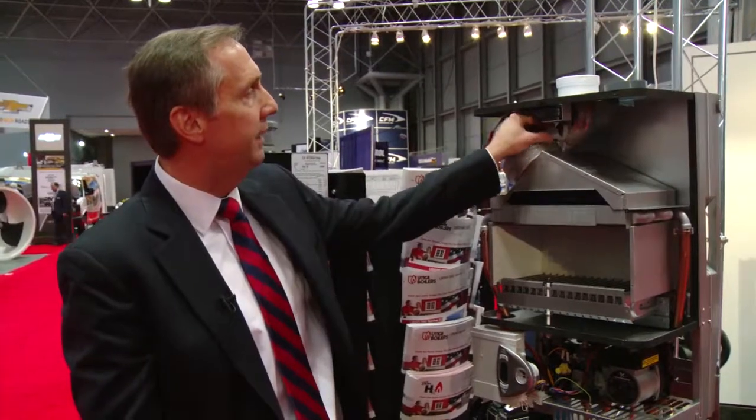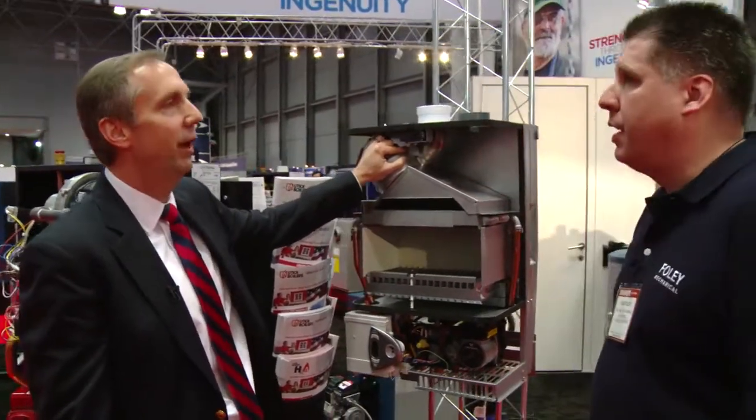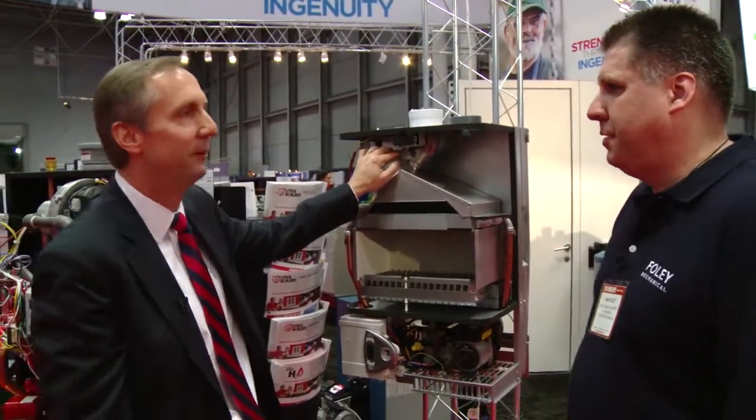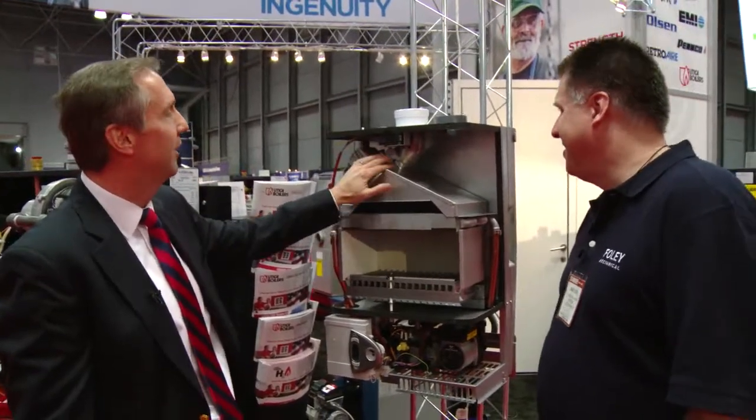The other thing on the venting is, if you notice this little condensate collector, it gets cold in our area. What happens when it gets cold? You get condensation. What happens to a pressure switch when you get condensation in it? It doesn't make heat. So that's one of those type things. It's a nice little feature.